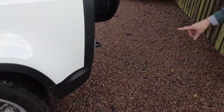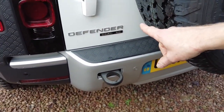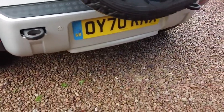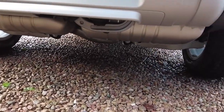What have they got on the back? They got the tow hooks fitted on the back. So this is the 240, the 240 horsepower diesel model. What other goodies have they got on? And it looks like there's a deployable tow bar under here.